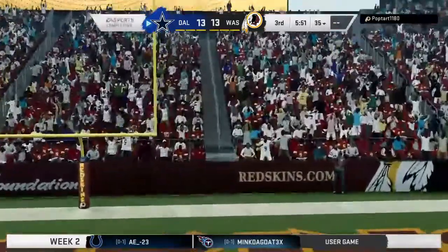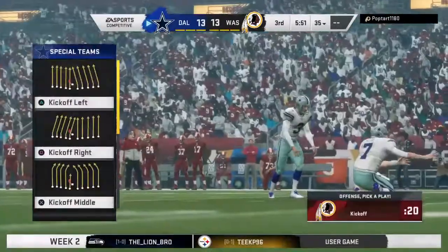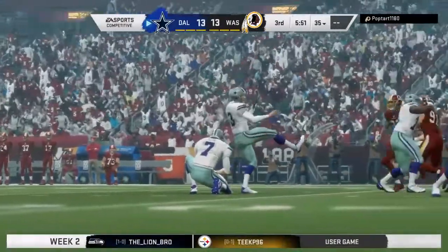And it's no good. He missed it. And the game remains tied. Oh, boy.